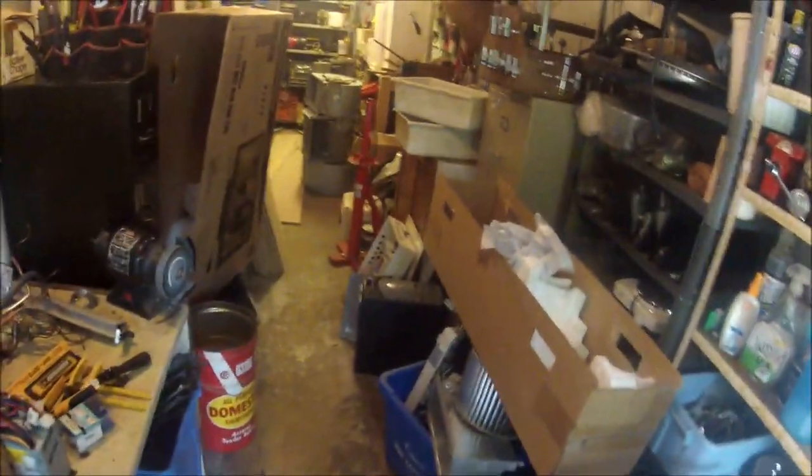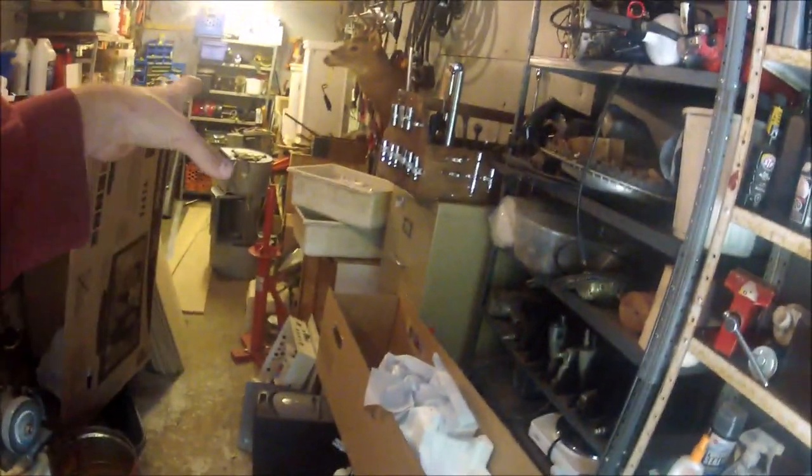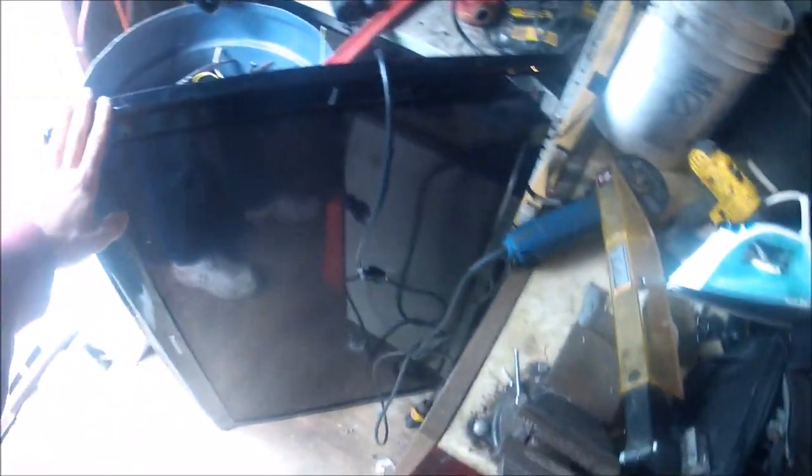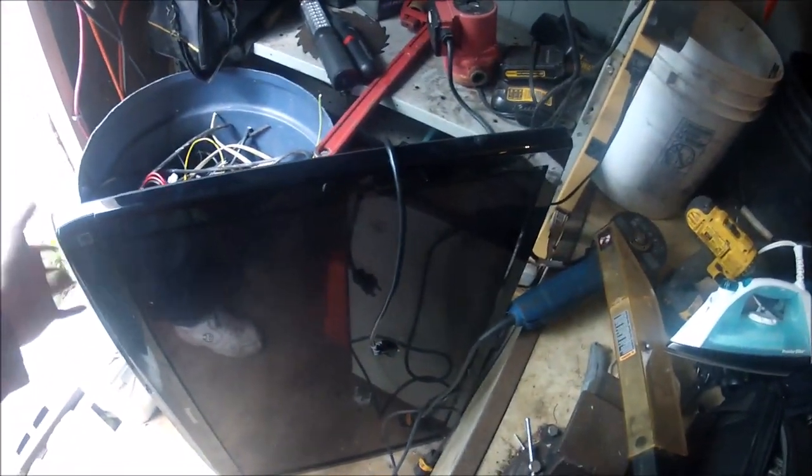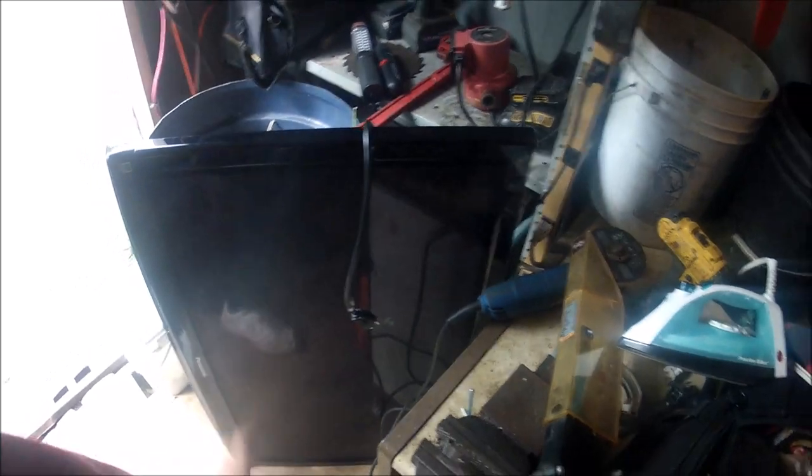But yeah, my little shed here is just so busy. So much going on here, like a whole bunch of stuff back there I have to go through. That's the box that TV came in. I'm just gonna keep that box for now. I'm not sure if I can get this to work. I may sell it as a working TV. Or I could probably make more money selling the boards from it if I can't get it working again.